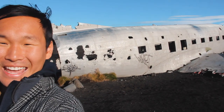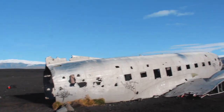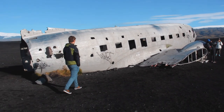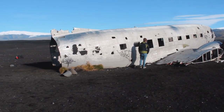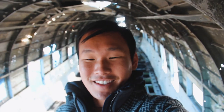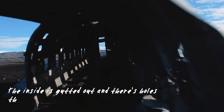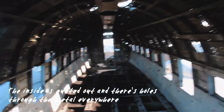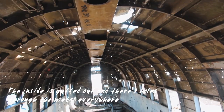This is the cool plane! It's just literally left out in the middle of the field, like this. This is the second time exploring abandoned planes. If you guys remember, the very first vlog I ever did is from the abandoned plane graveyard in Thailand. So it's really surreal to also be exploring this in the middle of Iceland now.